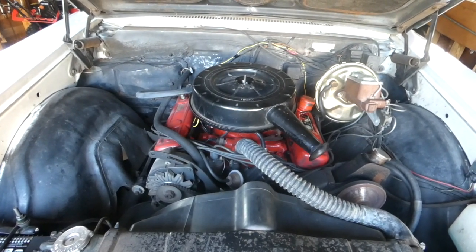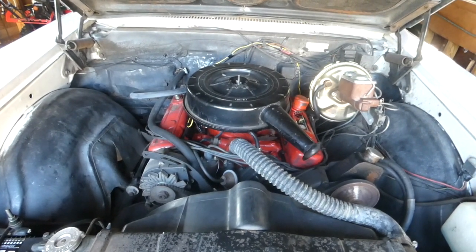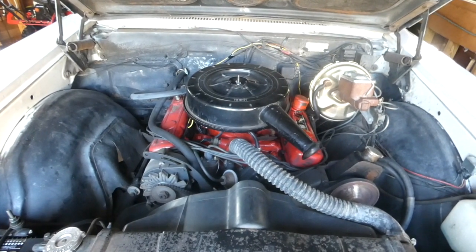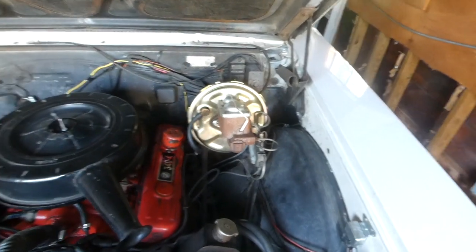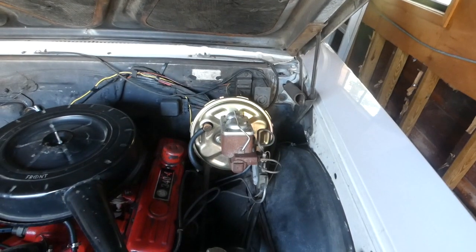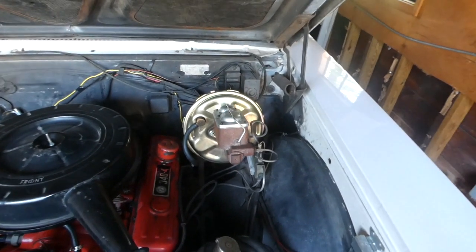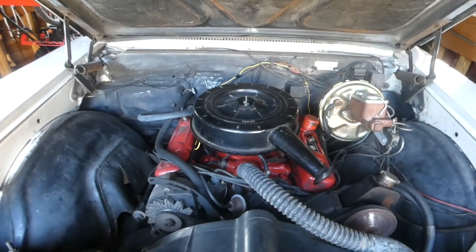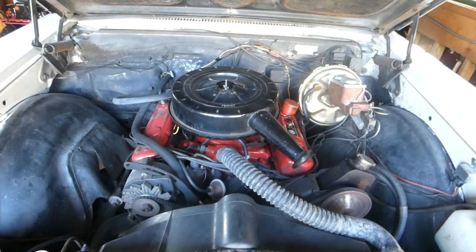But this engine is 10.25 to 1 compression. So what does that mean? Well, it means that manifold vacuum becomes very precious if you have a lot of accessories. Like, for example, you see that nice shiny brake booster. Well, I put that in. The fellow that I purchased this from, he had a mechanic change the master cylinder, but left the original brake booster in here, and it was kind of rusty and tired, and I think the bladder was gone. So I bought that and installed it myself.